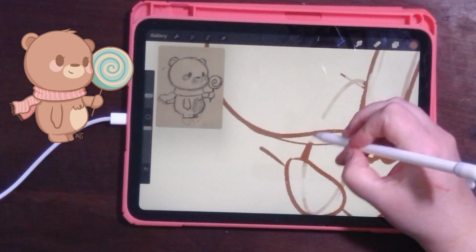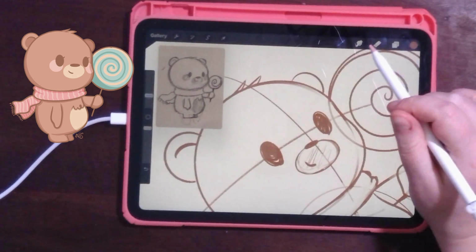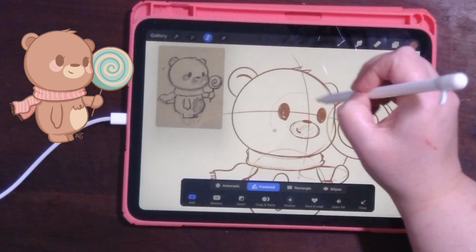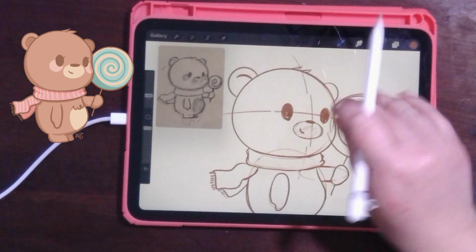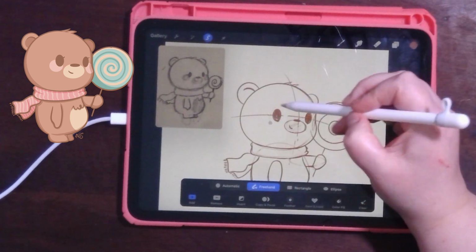This one did require a little bit of cleanup, so I did some of that with my eraser, just to get the lines that I wanted right. I was going to do the lollipop smaller, and then I thought it would be really cute if it was the size of his head, so I made it bigger. I thought that was cute.